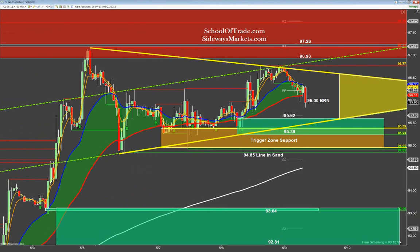Look at this 60-minute chart. The 60-minute chart shows us just hovering right around this 96 big round number. Guys, we can easily see levels below us here at 95.62, 95.39, levels above us at 96.93. So we, again, continue to see 97 even. 97 even is going to be an excellent sell spot above.